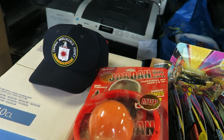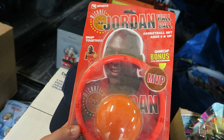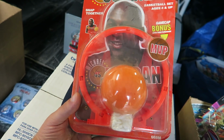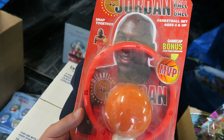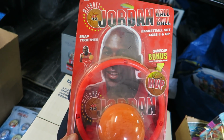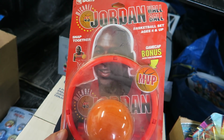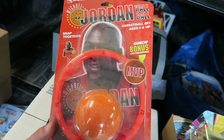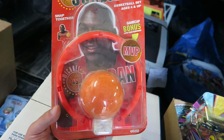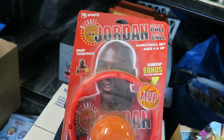So happy with that. This I'm really excited about. It's not the most money in the world. I think I can get like 20 bucks plus ship. If I even want, I'll probably sell it because I've never been much of a basketball fan, but I had one of these as a kid, and I'm willing to bet, if you're from the US at least, that 70-80% of you guys watching probably also had one of these as a kid. I think everybody did if you grew up in the 90s.